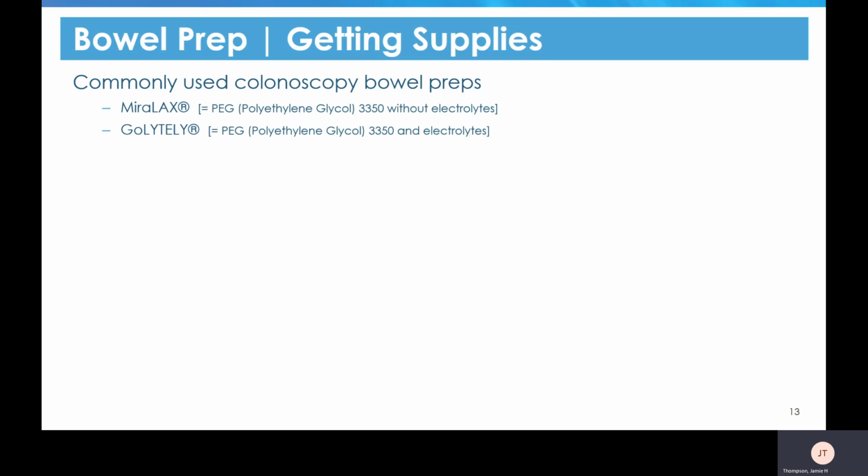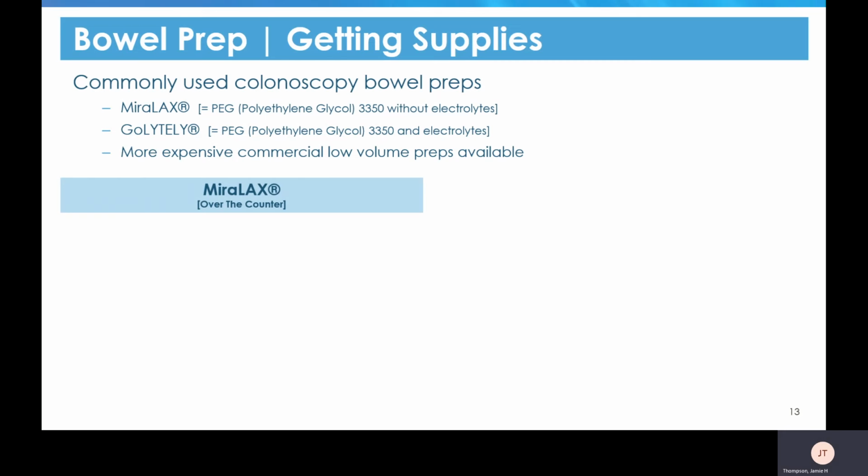Finally, let's talk about the bowel prep laxative solution. The most commonly used colonoscopy bowel preps are Miralax and Go Lightly. There are more expensive commercial low volume preps available. In this training, we'll focus on Miralax and Go Lightly. So let's start with Miralax.